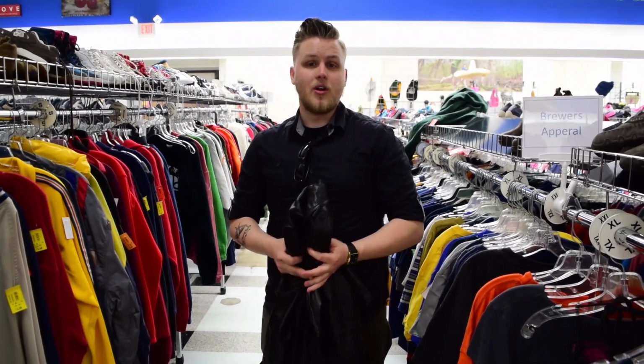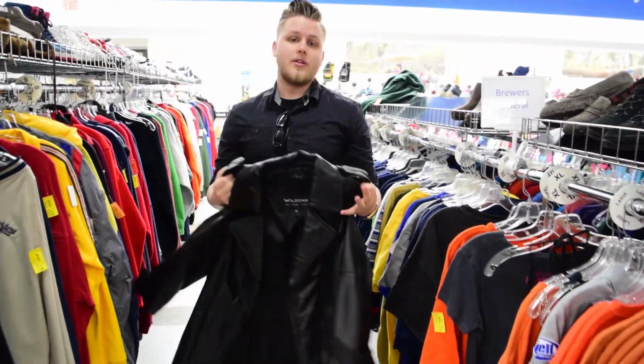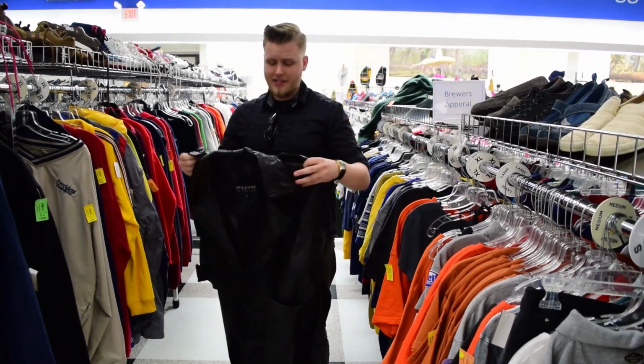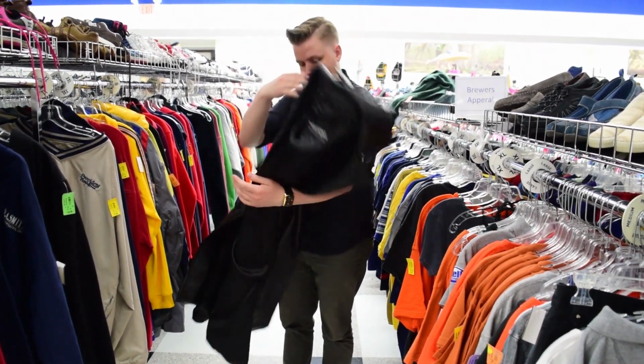So this is an example of exactly the kind of thing that I am looking for. It's a full leather trench coat. It would be super expensive new, but at a thrift store, it's 10, 15 bucks, probably less. And it could serve any number of purposes. It's very high quality.